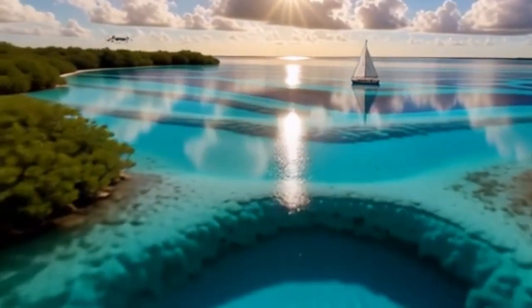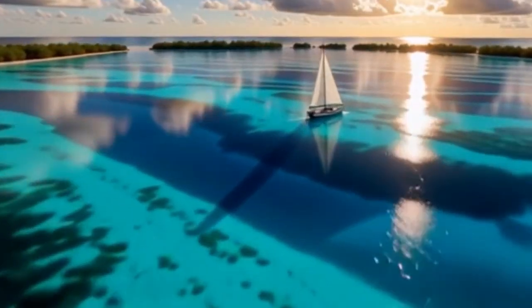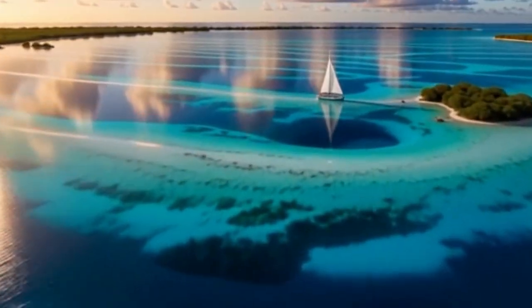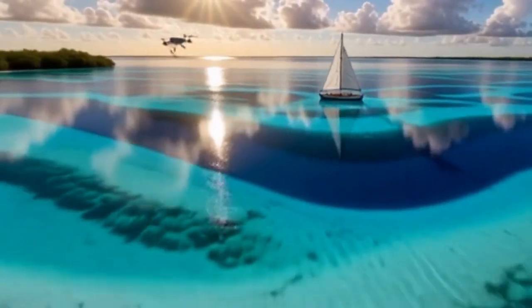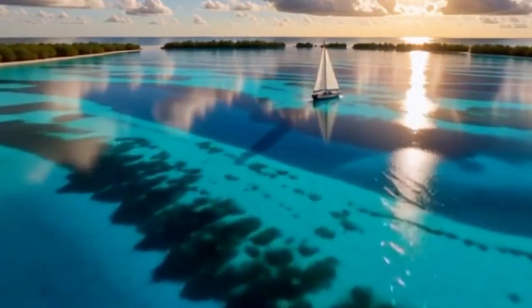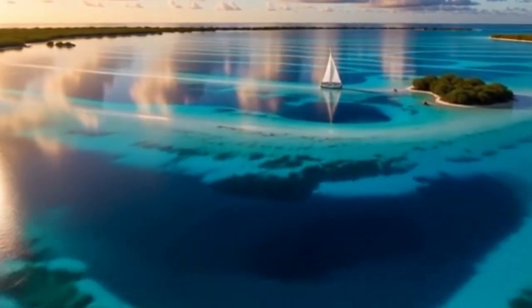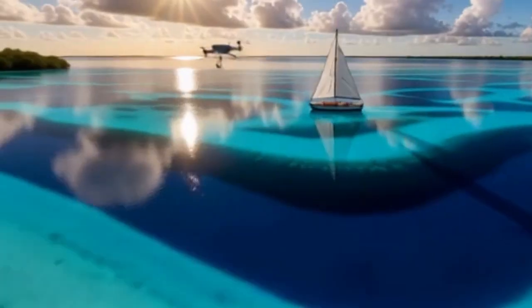Travel tip: to truly experience Bacalar, rent a sailboat or kayak. Motorized engines are restricted to protect the fragile ecosystem. Glide across the waters, explore hidden corners, and discover cenotes tucked along the edges. Bring polarized sunglasses to see the subtle layers of colors in the water, and don't forget your camera. Every angle is postcard perfect.